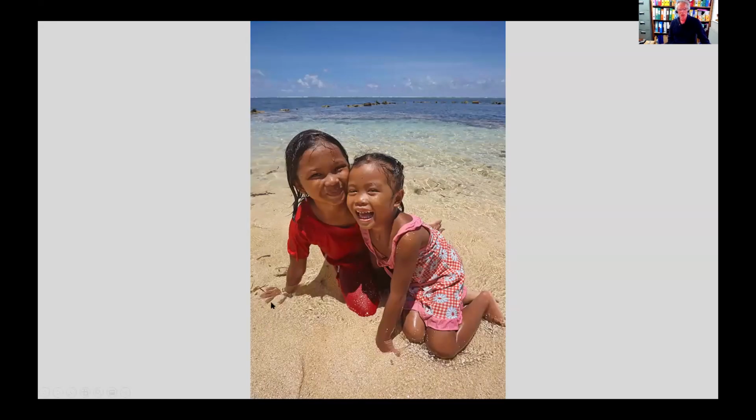Another spontaneous shot again in the Philippines. Again, the situation where you have people that just demand to be photographed. I was actually out just trying to photograph the beach for a magazine and other publications, and these two little girls playing on the beach literally demanded that I photograph them. So that was quite a nice thing to go and do.